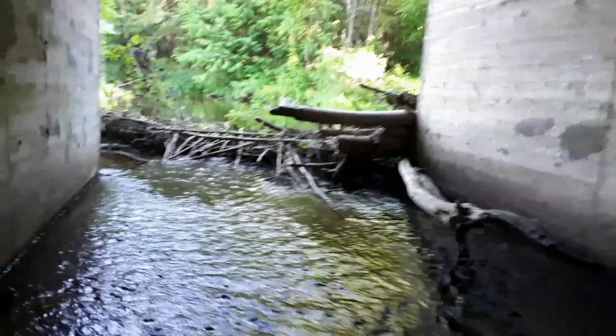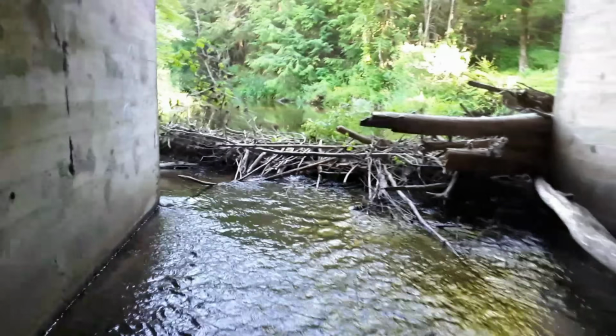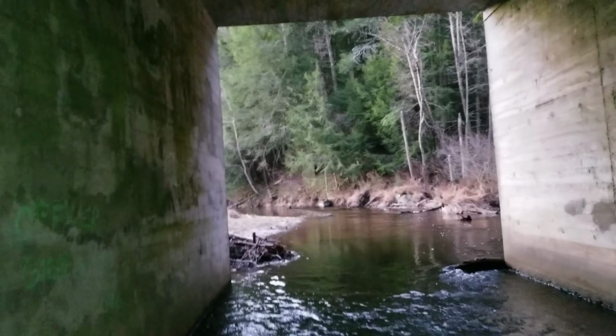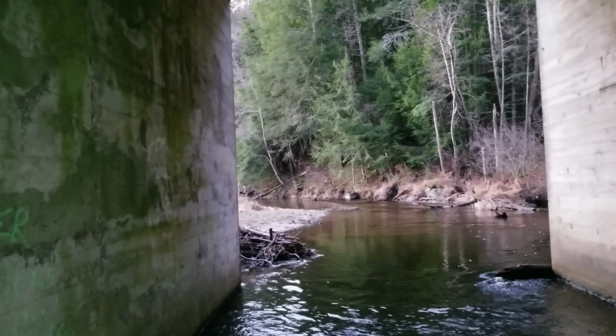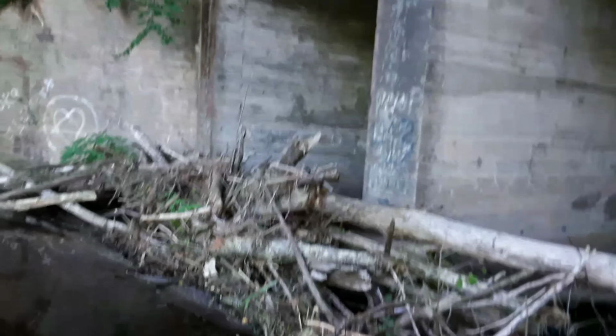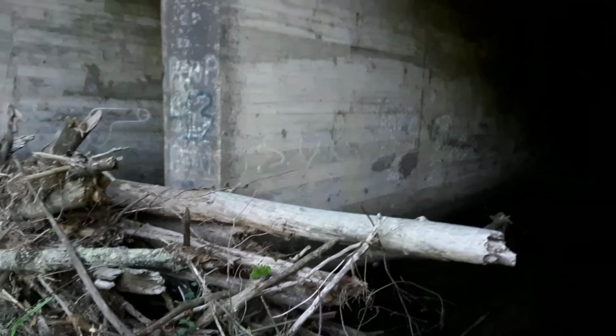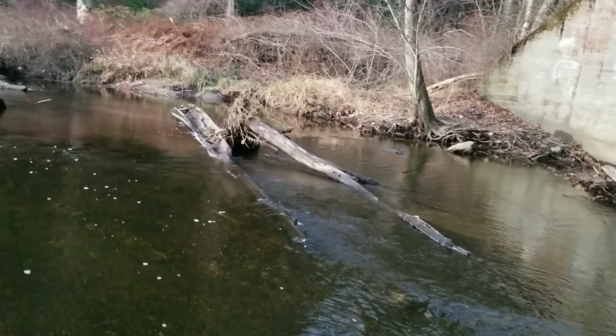So this is before. The dam is holding back a few feet of water, and this is today. It broke and there's a bunch of beach showing. This is a few months ago, all those big tree branches that the beavers built their dam against. Then a big storm came and the storm surge just snapped it in half.